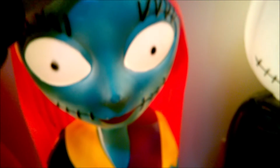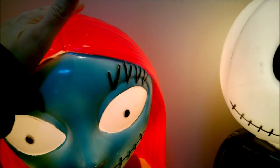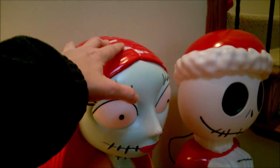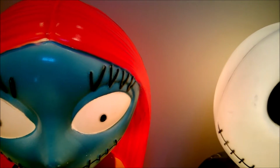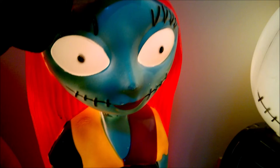And I will say this, these are not the greatest quality. I actually would not feel comfortable putting these outside at all, especially with her hair already rubbed off that easily. Even though she's being thrown around in a box, I mean, imagine being put outside where it's raining and everything else. I would not expect these to hold up very well.